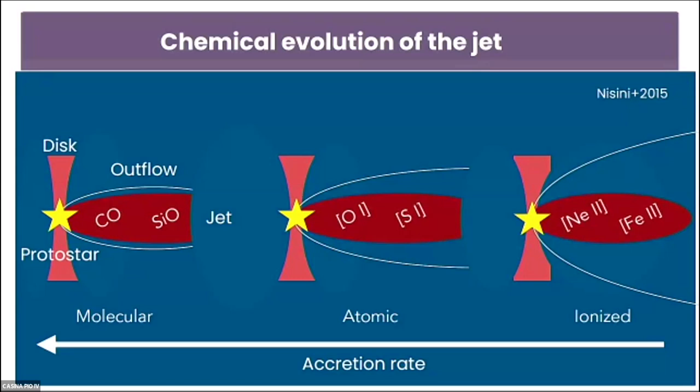But as soon as the accretion rate drops, also the ejection rate drops, we have much more transparent jets, which are also more susceptible to UV radiation, which probably enables the atomic ionized jet to form. So it's very interesting to see that the accretion has such an important impact also on the outflow process.